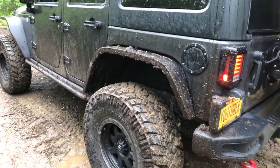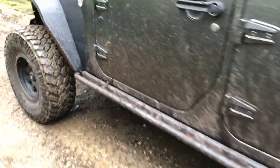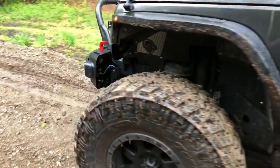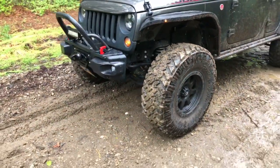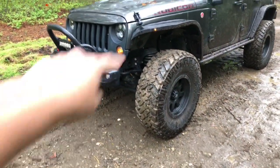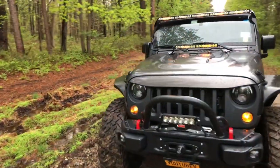So I did the 37s, but whatever. I'm gonna be driving this Jeep with 37s. I'll probably have more maintenance costs, but you know what? YouTube, you guys better start watching those ads so I can generate some revenue and start paying for some of the costs and keep up with the maintenance on the Rubicon.